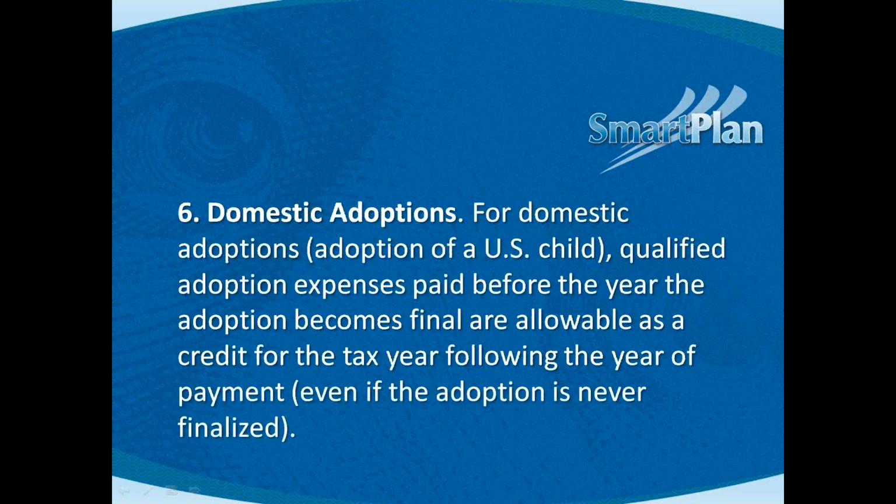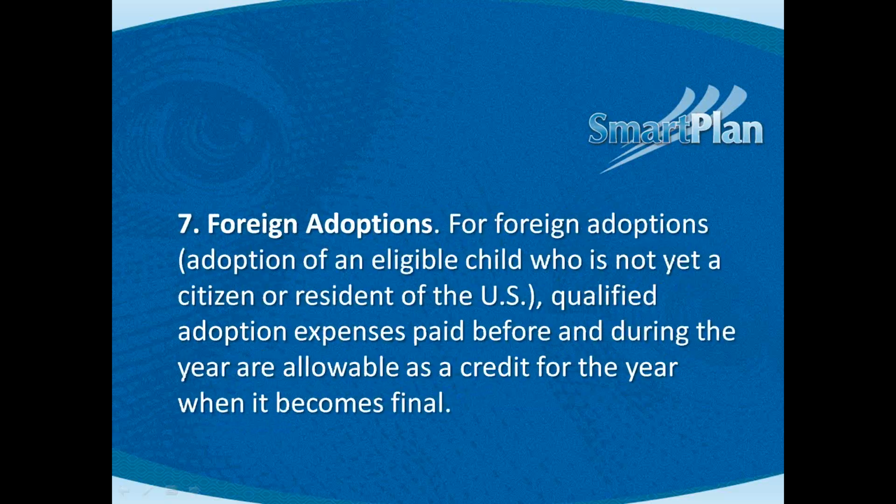Now, for a domestic adoption, that's adopting a U.S. child, qualified adoption expenses paid before the year the adoption becomes final are allowable as a credit for the tax year following the year of payment, even if the adoption is never finalized. A foreign adoption, that's adopting a child who's a foreigner, not yet a citizen of the U.S. Qualified adoption expenses paid before and during the year are allowable as a credit for the year when it becomes final.